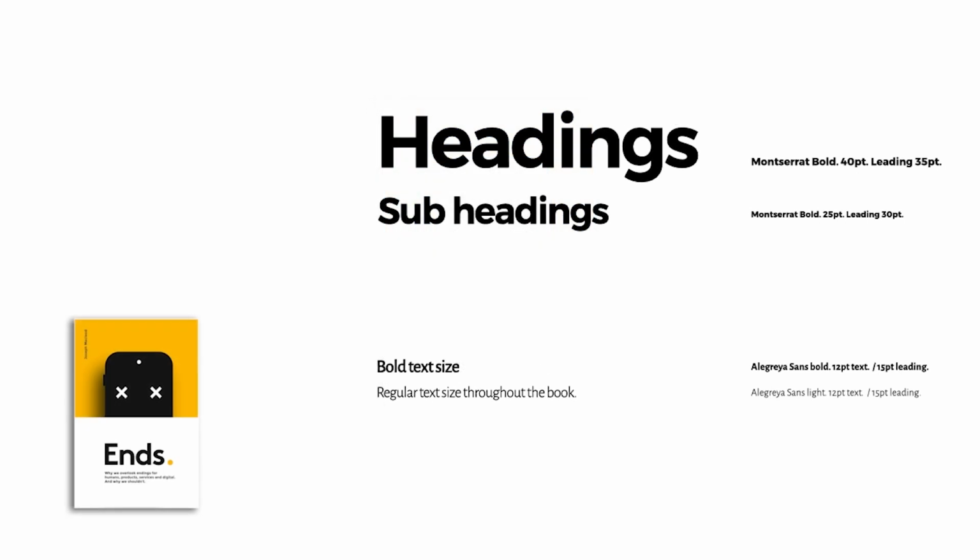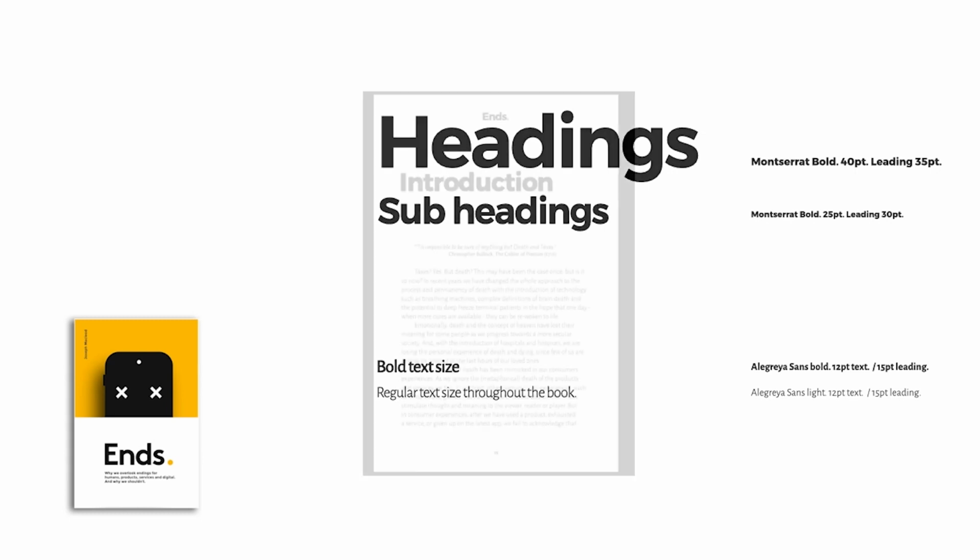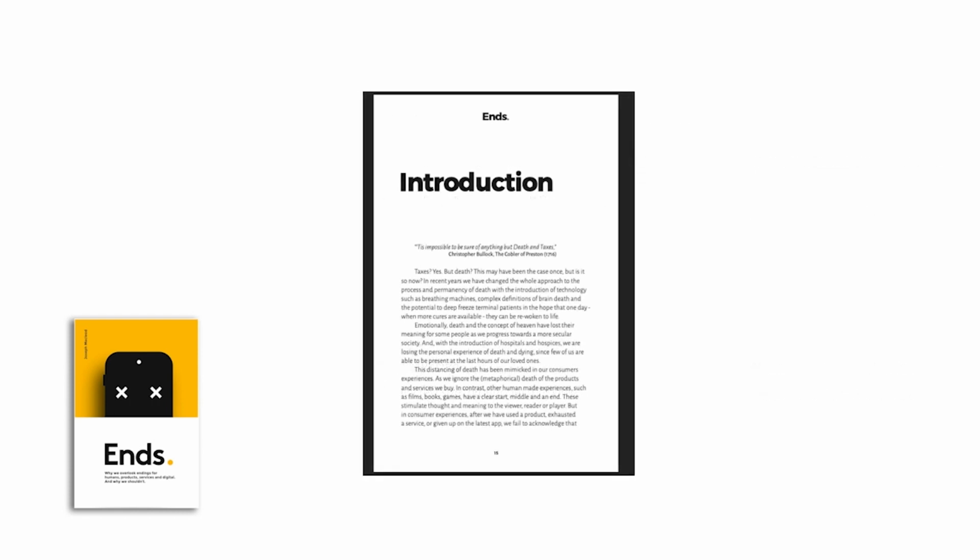I also picked up on some of the aspects of the typography from the last one. So in the previous one, there's Montserrat bold for heading and subheadings, and also Algeria sans bold, and the light version of that. Those are really nice fonts. Still quite pleased with those, and they work well together still.